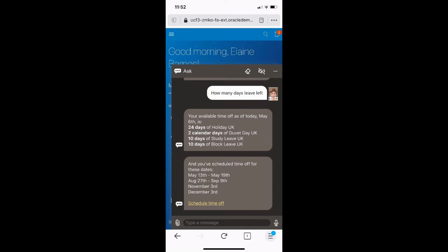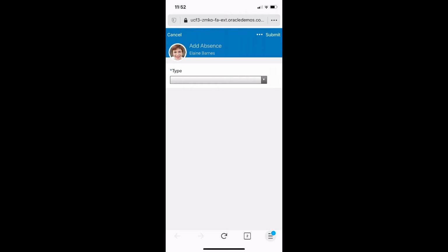So let's actually go and schedule some time off. I can click on the link and it will open the screen with the area where I can go in and add some absence. It may well be that I'm not at my desk as an employee here. I could be traveling to work on the train, or on a bus, or just even walking. I can go and do things. So I might be wanting to book some leave, and actually go through and select what it is that I want to request.